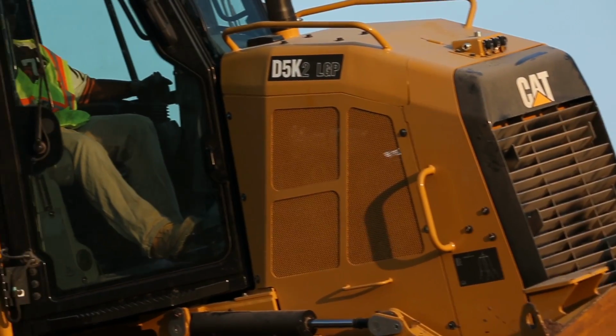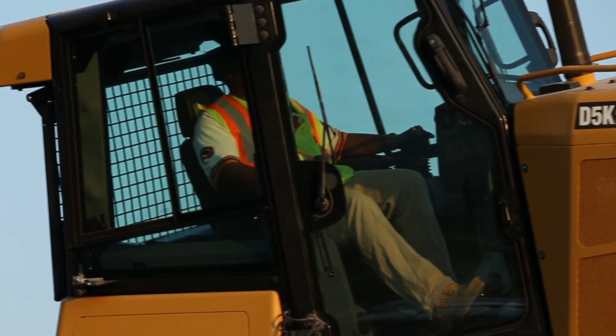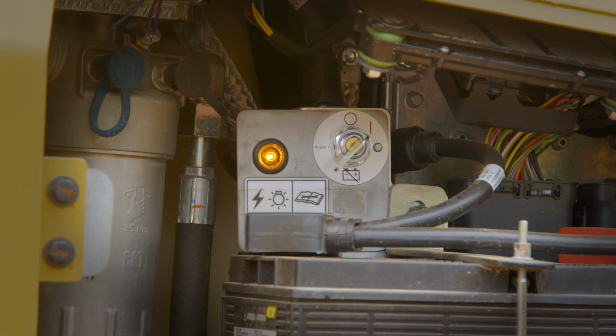As we mentioned earlier, the new D5K2 meets Tier 4 final emission requirements. Part of the shutdown process involves a new amber indication light that's located on the right-hand rear access door area. When the amber light is illuminated, please do not disconnect the power until the amber light is off.